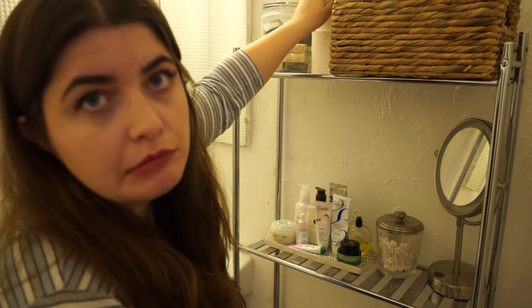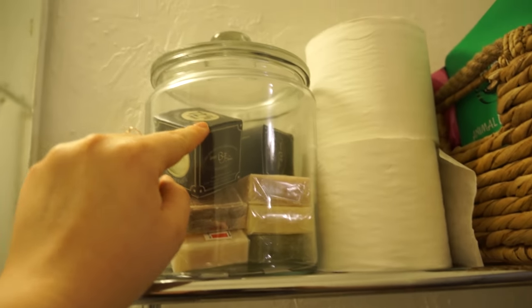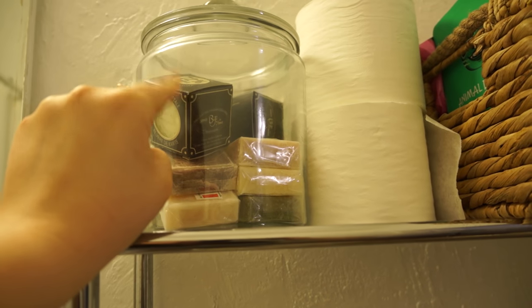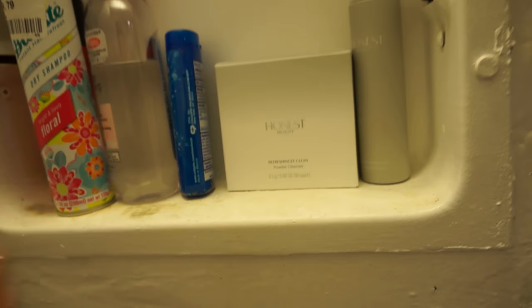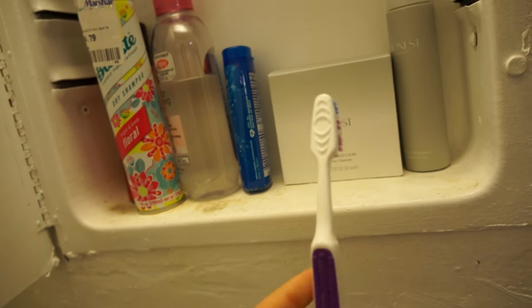Toilet paper, again. I have some soaps in here. My mom brought me back from Paris. I like to keep them in this jar just because they look really good and it lets people know I'm somebody. All right, let's go in here, the good stuff. A lot of people ask me, how do you get your teeth so white? It's my secret. Gotta get one of those bad boys. And I know you guys are dying for a peek behind the curtain.